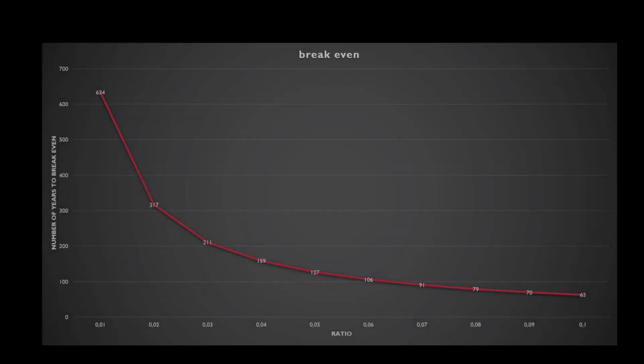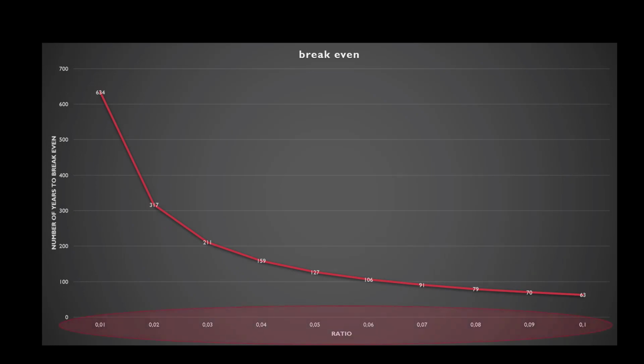Now look at this graph. On the horizontal axis you can see the ratio going from 0.01 on the left to 0.10 on the right. The red line shows how many years it will take companies to break even at a certain ratio. The lower the ratio goes, the more attractive it becomes for companies to buy the eggs. And as you can see, this happens at an exponential rate. Please note that all of the ratios shown in this graph are absurd. They all mean the VET chickens are overpriced, and so companies will just buy the VTHO eggs.